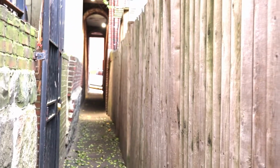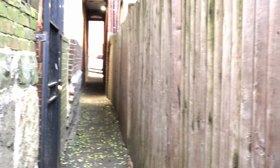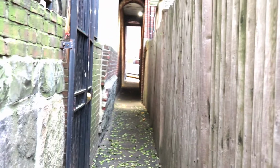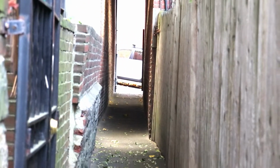Alright guys, so I'm following this trailway to see where it leads. Oh my gosh, where does it lead? Oh, look at that. Oh, how cool is this? I could imagine if I was a slave having to come through one of these pathways and trying to cut out through all of these streets and all of that. How cool and narrow are these?